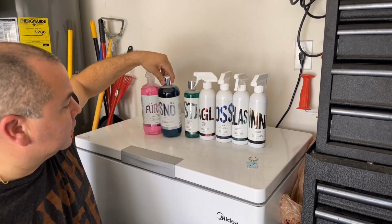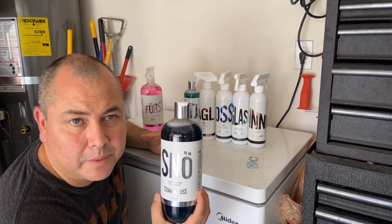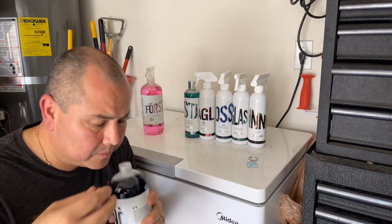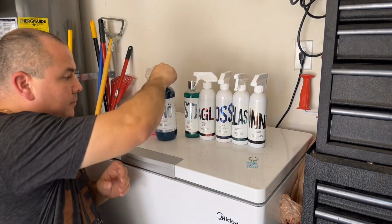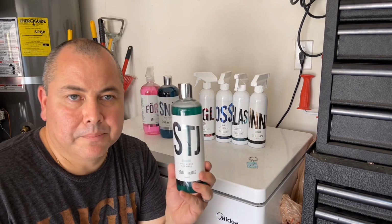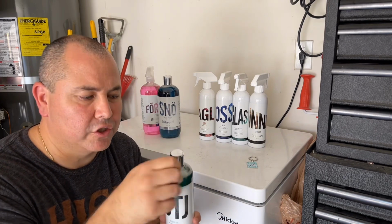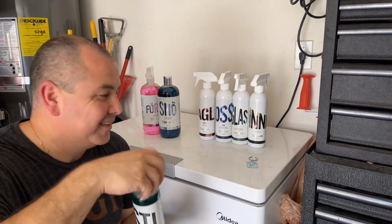I've got some Snow, which is their snow foam pre-wash. Obviously you're going to put this in your foam cannon, spray it through, foam it up, rinse it down. Smells pretty good. You've got Bubbler, which is their car shampoo or car wash. This has kind of like a high gloss. It's supposed to leave after you wash your car with it, and that smells good.